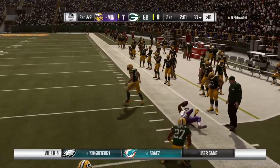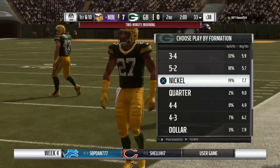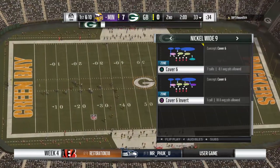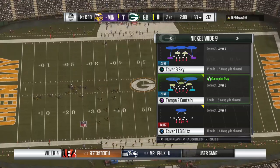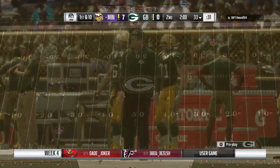Open man there is Malone. And he's able to get this one all the way past the 30. First target, first catch, and a first down. 2 minutes to play here in the first half. We're back to Lambeau following these words.